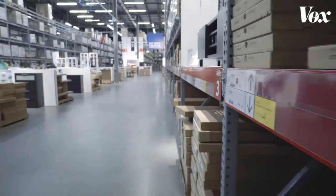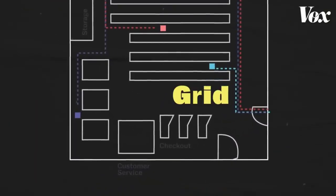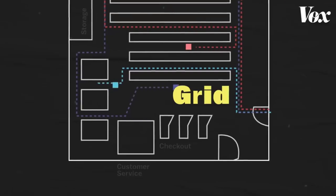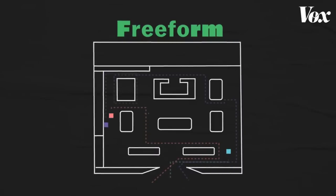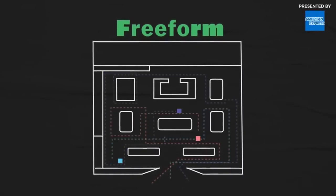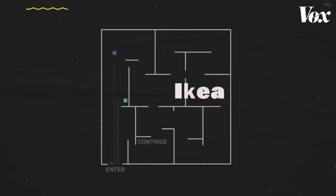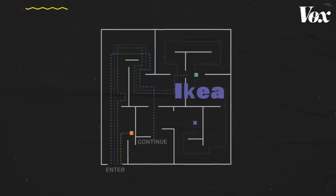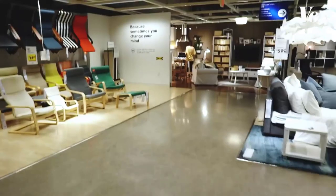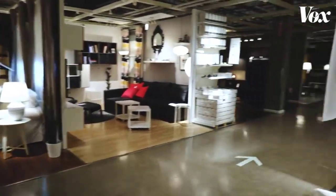That includes layout. Retailers pay close attention to how their floor plan can change in-store behavior. Grid layouts emphasize speed and convenience. Freeform layouts allow exploration, which can make customers visit more parts of the shop. And racetrack designs create a loop that exposes customers to a certain path of product. IKEA uses a fixed path through a maze of product displays, and that can extend the distance traveled in store. So the more you travel, the more items by definition as a shopper you are going to be exposed to.